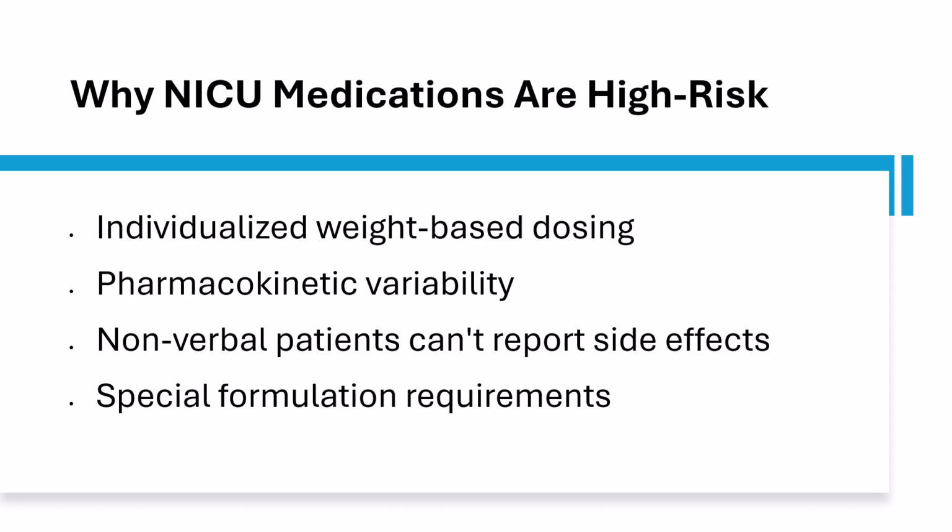Speaking of medication safety, let's dig deeper. What makes NICU patients especially vulnerable to medication errors? First, we're constantly doing individualized weight-based dosing calculations, sometimes with extremely premature babies weighing less than a pound. When a decimal point moves, it can mean a 10x overdose. Second, neonates have wild pharmacokinetic variability. Their immature organs process drugs differently. Third, our patients can't tell us if they're experiencing side effects. We have to catch them ourselves. Finally, many medications aren't even formulated for neonates, requiring complex dilutions.